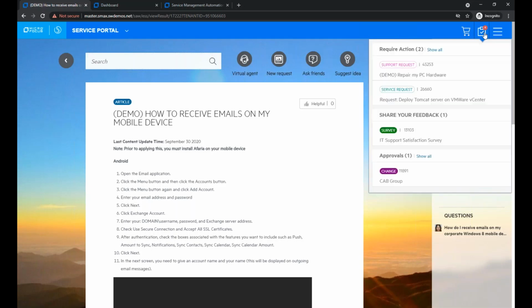I can see if there's tasks for me to do. Now I'm logged in as Jennifer Lawrence here today, and Jennifer is actually part of the CAB group, so she's got some approvals going on here. But also Jennifer, just like anybody else, has asked for some services to be provided to her.